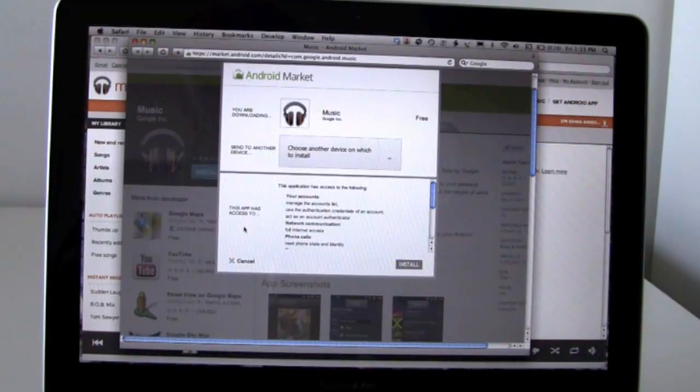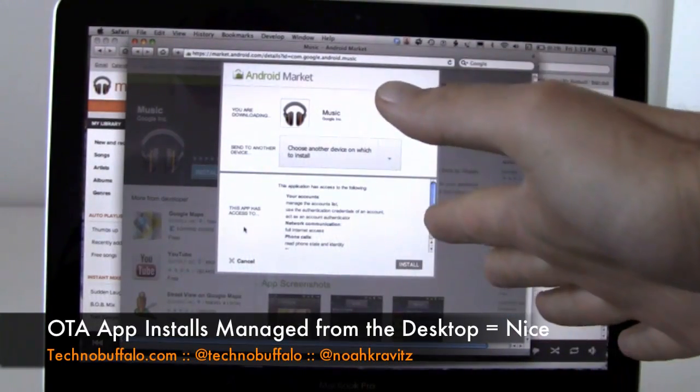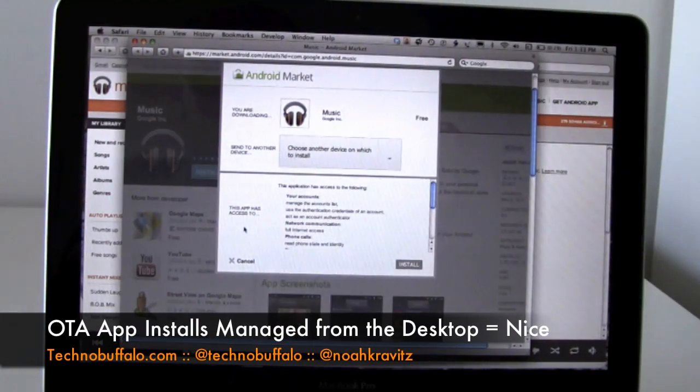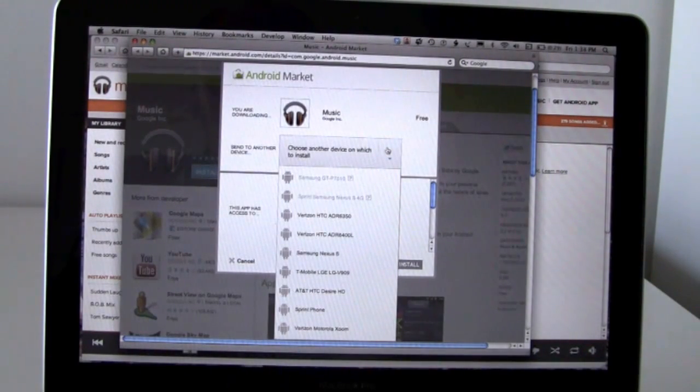And so one of the things that's really cool about the Android market now is that you can install an app from the web view and shoot it out over the air to a device. So I'll go send it to another device. I've already installed the music app on one, actually more than one device. So here's a list of all the devices that have been registered to my account. I review a lot of stuff, so what can I tell you? So it's on my Nexus S 4G, it's on the Samsung device.